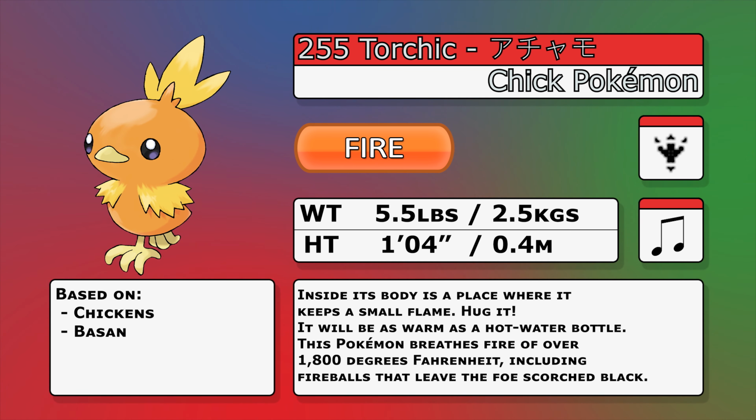Its design is based on the common chicken and the mythological Basan. Its Pokédex entry reads, Inside its body is a place where it keeps a small flame. Hug it, it will be as warm as a hot water bottle. This Pokemon breathes fire of over 1800 degrees Fahrenheit, including fireballs that leave the foe scorched black. And now we know Torchic.